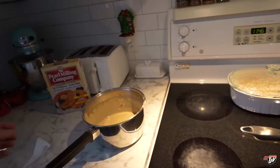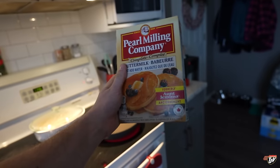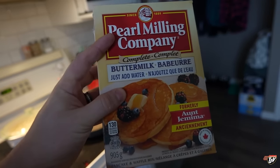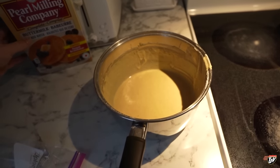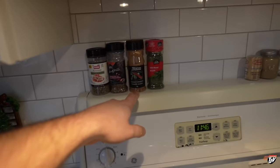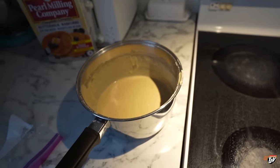I did cheat a little bit though. Just a little bit. I used the premix. Just add water. So I'm not really doing anything. But there it is. I did get fancy though. I got super fancy. I added cinnamon to make it authentic Josh cuisine.